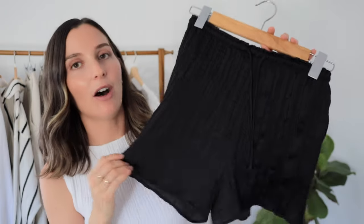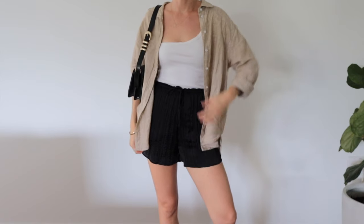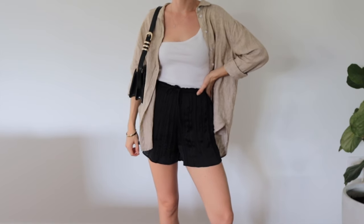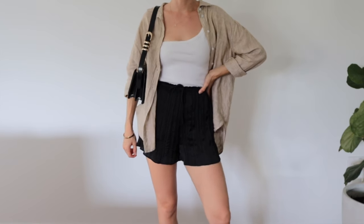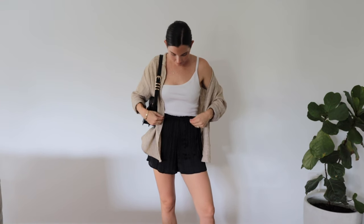And she's like, honestly, you will, trust me. I thought, whatever, I'll buy them. I need a lot more shorts in my wardrobe because I do tend to wear them every single day. So I purchased them. I gave her the medium. She gave me her size small. And these have been great because they've got quite a beautiful texture to them. They really just add a lot of interest to an outfit.